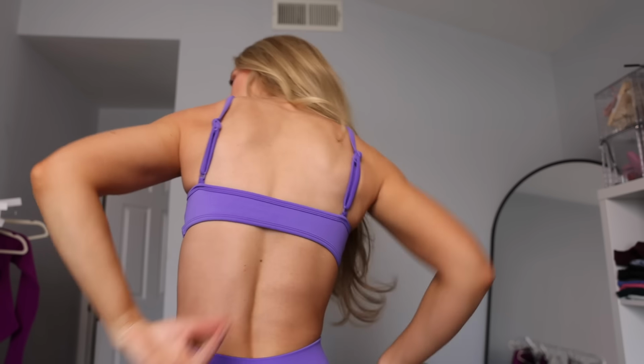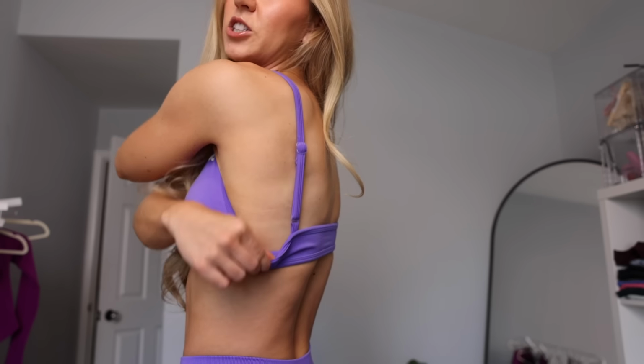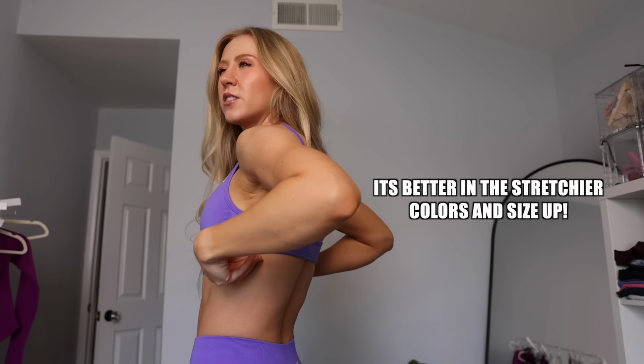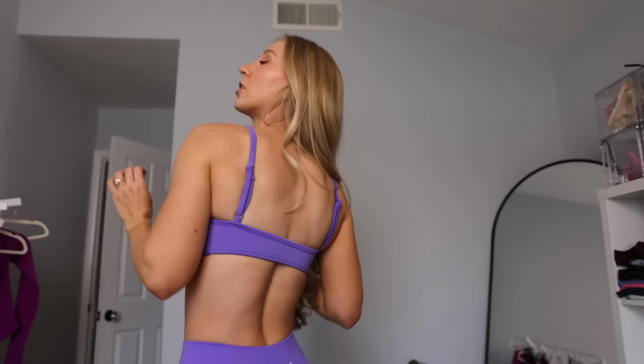One of my main issues with this whole bra is lined with this piping. It's basically a double thickness of the seamless fabric, but because this version of the seamless is just a little bit more dense, a little bit more structured, compressive, it honestly makes it quite uncomfortable, especially in this area. I did get some redness after working out in it, and you really feel the stiffness of this bra. Again, I will say it is quite a bit better in this ultraviolet color compared to some of the other ones, but it's just not the most comfortable seamless bra.